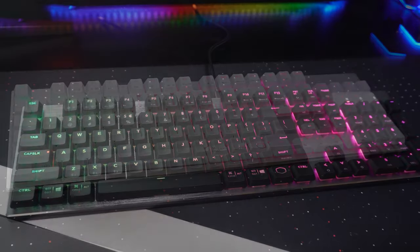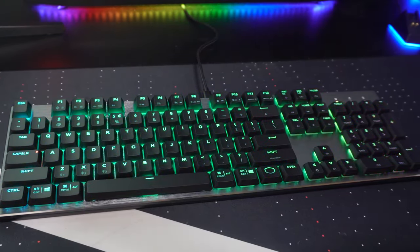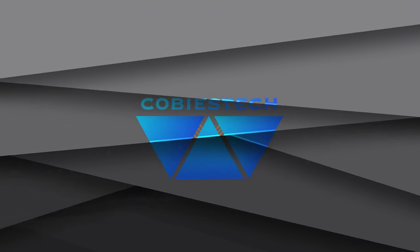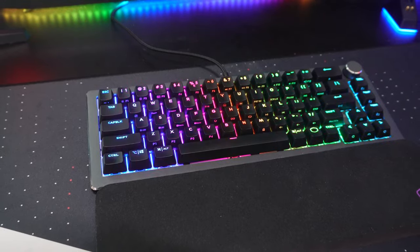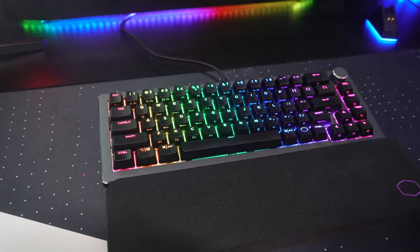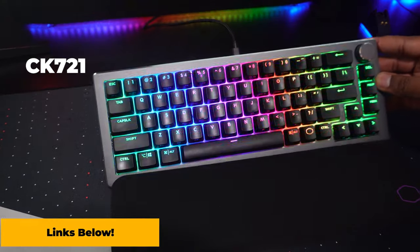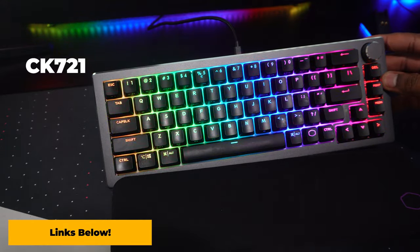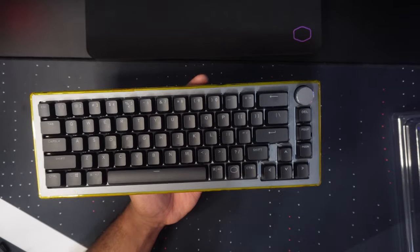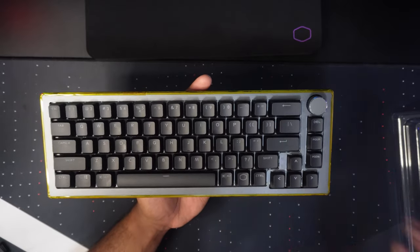Personally, I love full-size keyboards, but coming from years of using traditional mechanical keyboards, I don't fully see myself diving into the style as of yet. Which leads me to the one keyboard that I've been anticipating that I might actually enjoy from the get-go, the CK721. This is a 65% size keyboard with a dial on the top right and an included wrist rest. This is also like the SK653 with the three available connectivity options and three switch types to choose from.